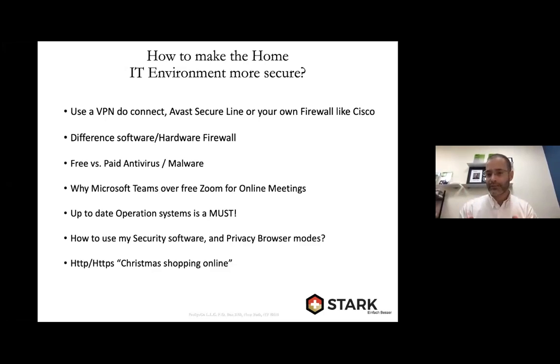But what is the difference between a paid antivirus and a free antivirus? A free antivirus is a passive antivirus. It most of the time scans what is on your computer, and that's it. The paid version also connects to the cloud, like Avast Cloud Care, but it also does monitoring live. If you do something, it's behavioral based on your browser, or if you do banking, or you download stuff, or you get a spam email, it actually monitors live what you do, it scans live what you do.